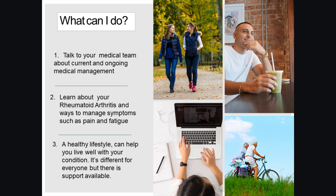Many people wonder what they can do. Talk to your medical team about current and ongoing medical management. Understanding the role of your medications and ways to manage side effects and ongoing medical management such as blood tests will help you manage your condition. Learn about your rheumatoid arthritis. Knowing about your condition will help you in managing both your symptoms and the demands of daily life. There is support available to help you learn ways to manage symptoms such as pain and fatigue.